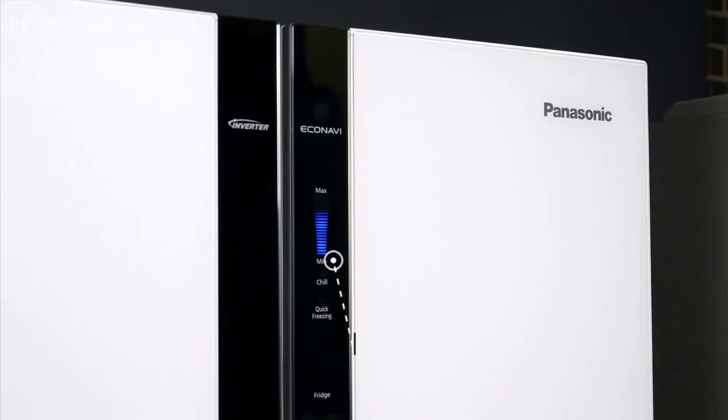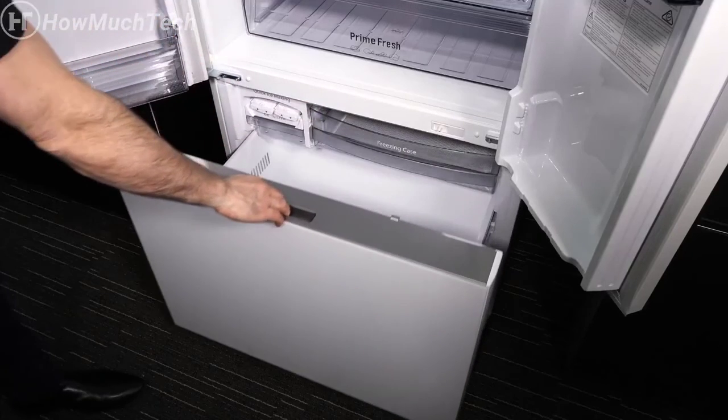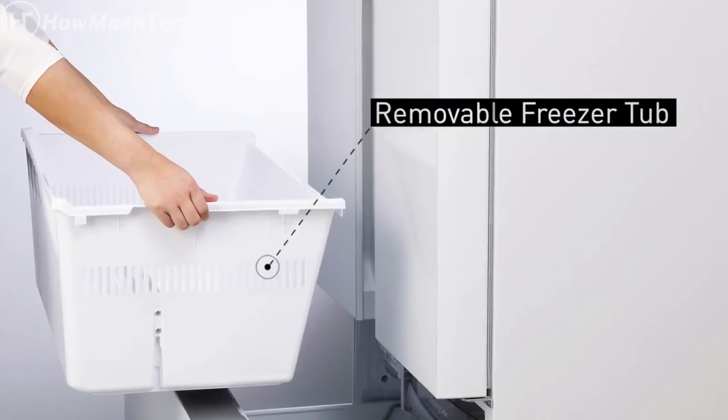Selecting your optimum fridge settings is made convenient with a stylish external control panel. And a bottom mount freezer makes it easy to access items, and the removable freezer tub makes cleaning a breeze.